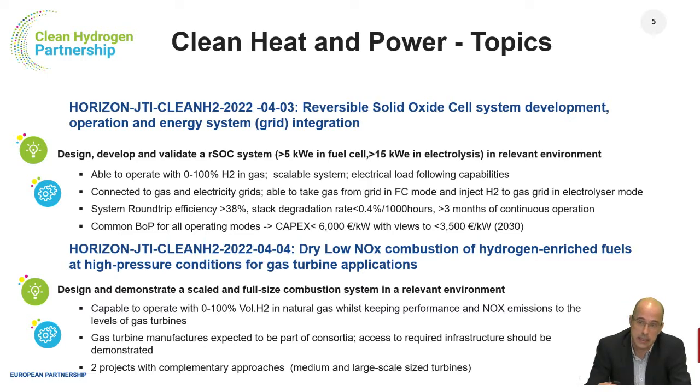The system is meant to be connected to the gas and the electricity grids. So it's important that it's able to take the gas from the grid in fuel cell mode, generating heat and power, but it's also important that it's able to inject the hydrogen into the gas grid when operating in electrolyzer mode. We are targeting system round-trip efficiencies of at least 38%. Stack degradation rates of less than 0.4% per 1,000 hours, and we need to have projects that are able to operate the systems continuously for more than 3 months.